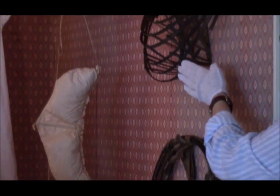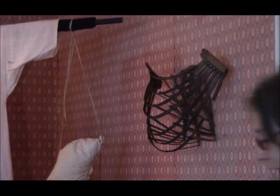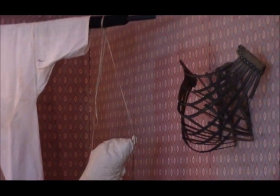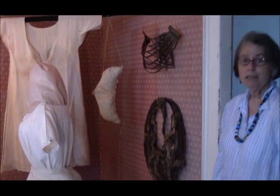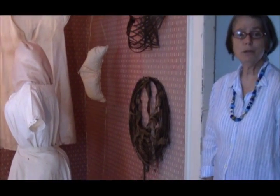And then we have a bustle here, which is the same sort of thing as a fabric bustle that would have been worn in the back of a dress. This one is metal and leather. And again, it looks a little like a piece of armor. I'm not exactly sure that it's something that we 21st century people would want to wear.